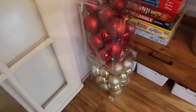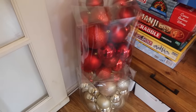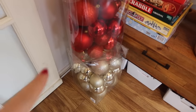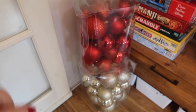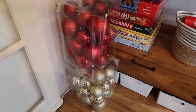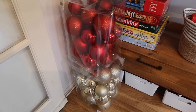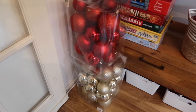We will be putting some decorations up outside, and this year I wanted some really big baubles for one of our trees outside, so I have gone for these, and I think you might have seen these in a Home Bargains haul. So I'm going to put those up outside with the red and gold theme, with some twinkly lights. That won't be done till December. We tend to do that a bit closer to Christmas rather than in November.